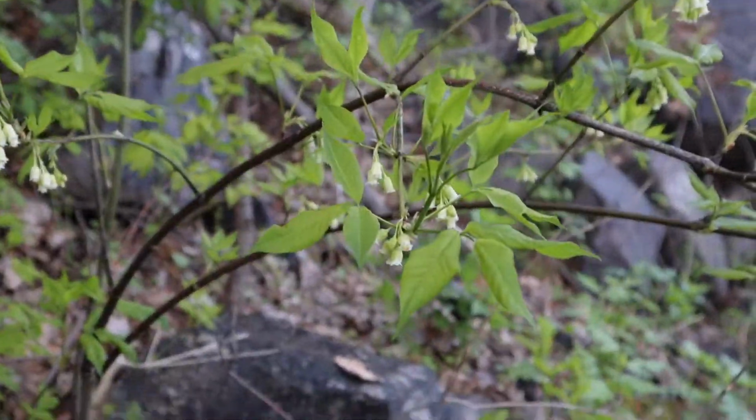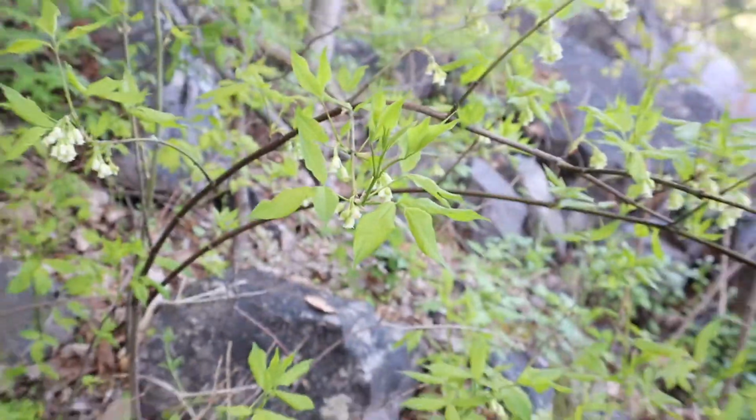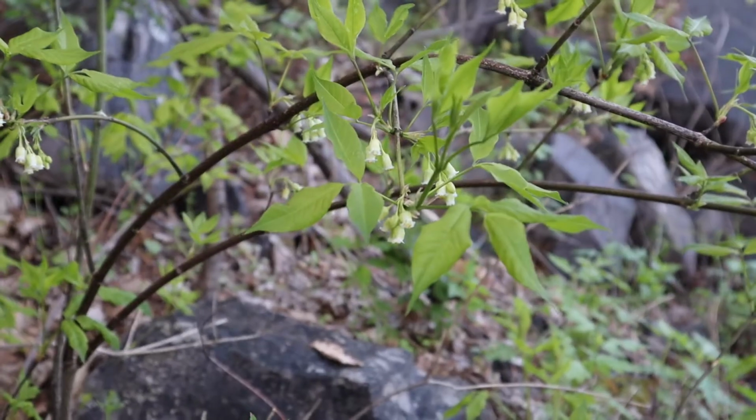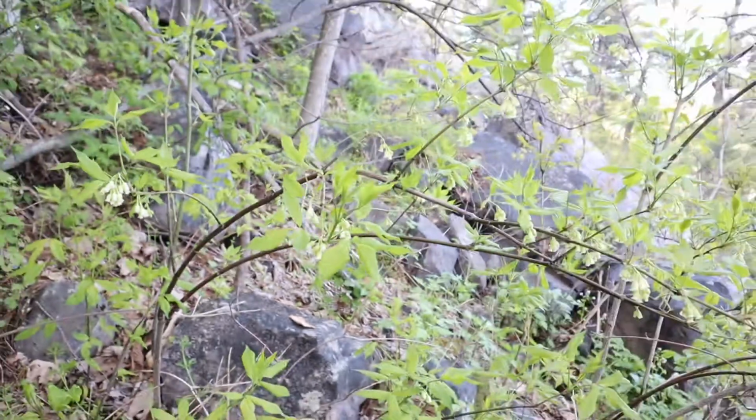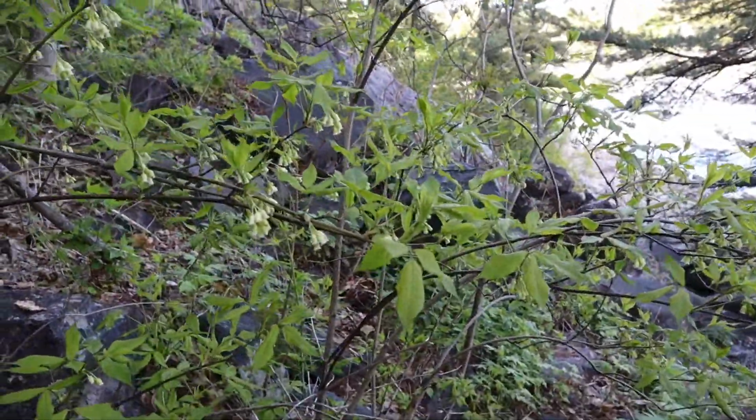It can actually float on water. Let's say this tree were near a stream or something. Those seeds would be dispersed by the water itself, because they would just float downstream until they find somewhere new to take root.